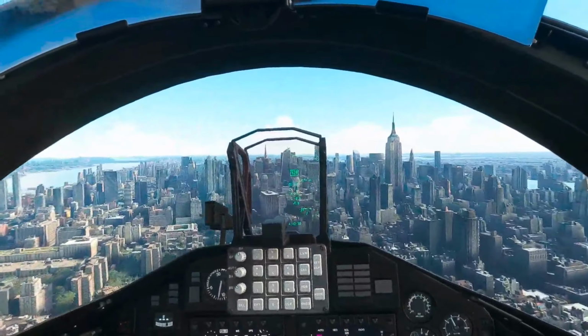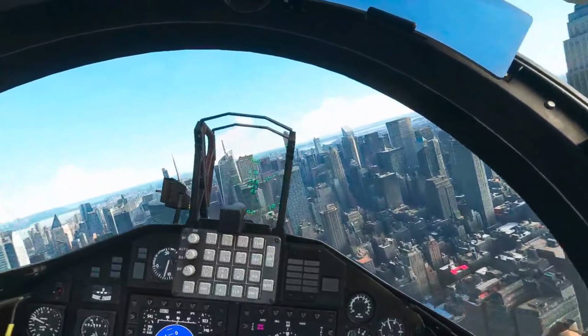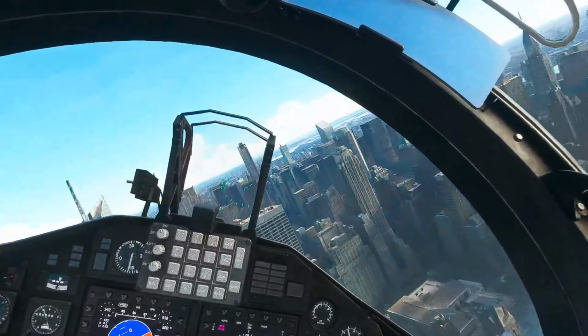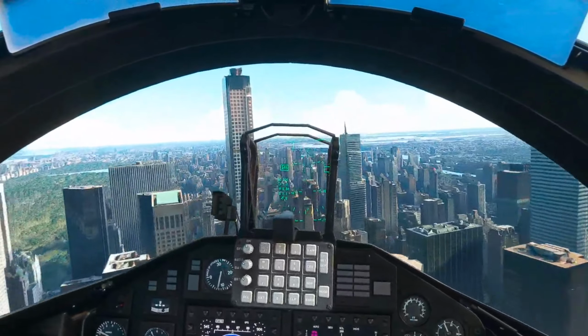Not like there was before, and this is with the photogrammetry. This is so clear and just so nice. And of course, it's even better when it's not recording.